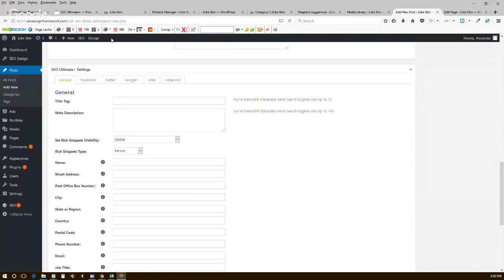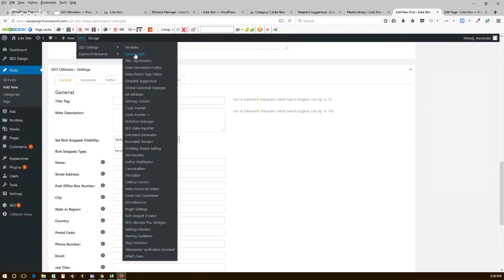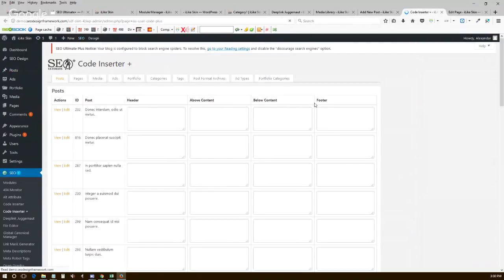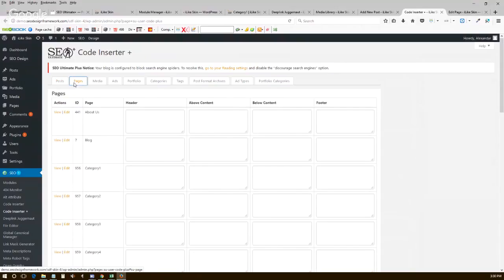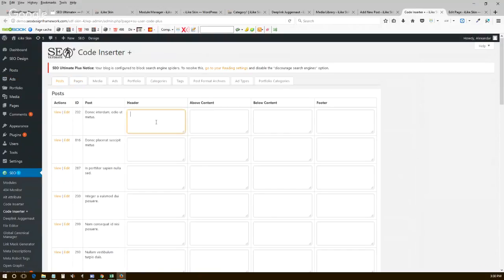So you could also do this using the Code Inserter Plus module, which you'll find over here. Let me see. Code Inserter is for the entire site, where you can actually add code quickly and easily to the header, above content, below content, or footer. Code Inserter Plus, on the other hand, is designed for you to work on specific pages, posts, and post types. So that if you wanted to put like a contact form below your content on a certain page, you could do that. If you wanted to add structured markup to a certain page using JSON-LD instead of micro formats, you could do that.